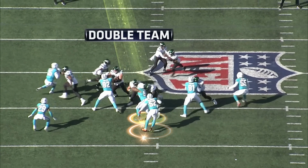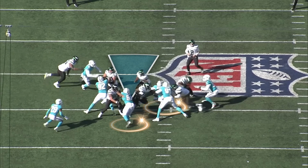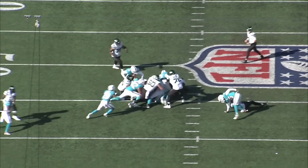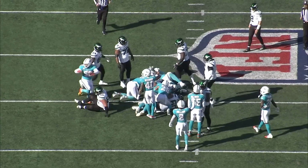This is a 3rd and short. Wilkins is being double-teamed here. He keeps his nose in there, splits the double team, so he defeats the double team and stops the running back on a 3rd and short. He's a very, very strong guy in the middle of that defense.